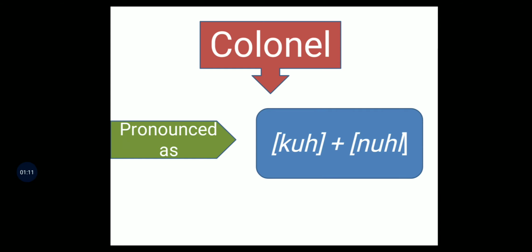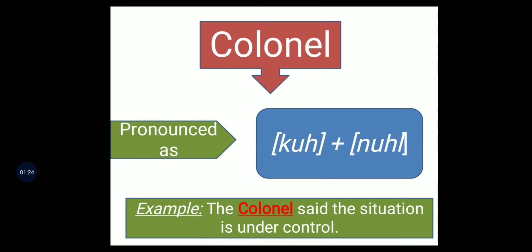So moving on to the first word. Let's look at the word colonel. How do you pronounce this? Do you say colonel or do you say colonel? Well, the actual pronunciation for this would be colonel. So this is how you pronounce this word. Let's look at an example. The colonel said the situation is under control. Note the word colonel is not pronounced as C-O-L-O-N-E-L but colonel.